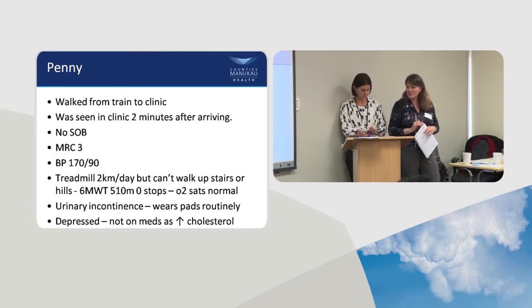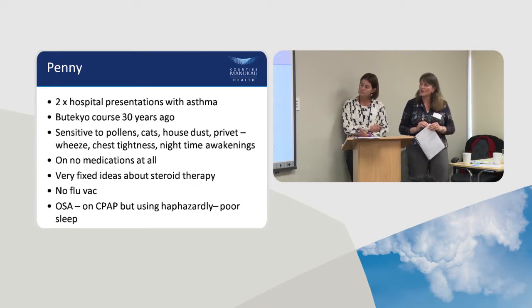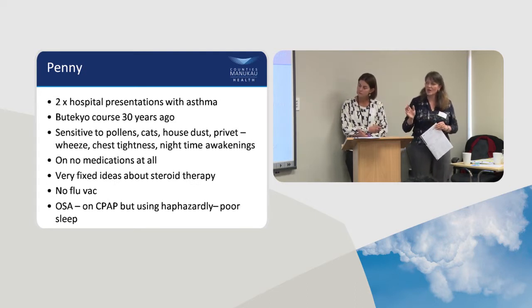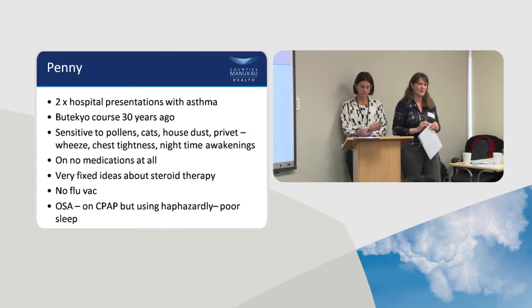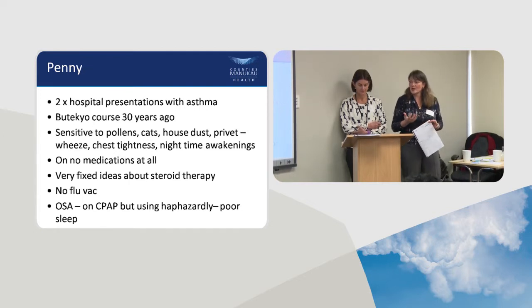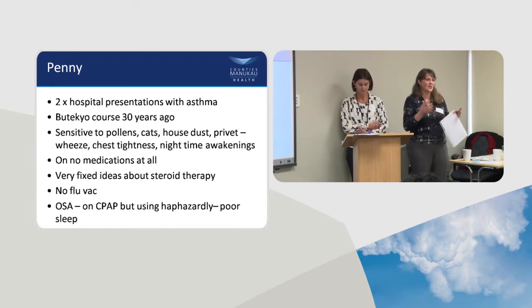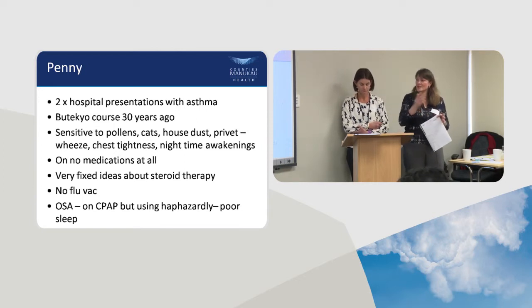So eventually I've suggested to her that it could be worthwhile trialling her on a course of low-dose steroid. She has some really interesting fixed ideas about steroid therapy. She did that Buteyko course 30 years ago and reckons that's another thing that she uses so that she doesn't have asthma. When I asked her to talk about what asthma is, she says, oh, it's an allergic reaction, which is why I only have it once or twice a year.